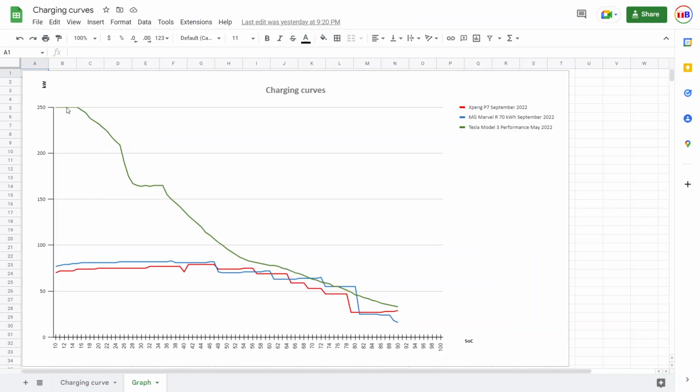And here you see a charging curve. On top here we have Model 3. It just happened to be a Model 3 Performance, it could also be a Model 3 long range. Flat 250 kilowatt at the top, and then zoop. And then this is kind of weird.